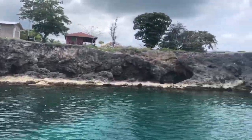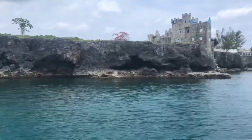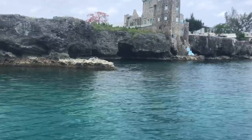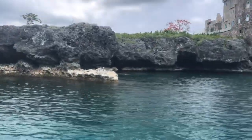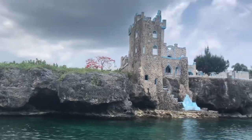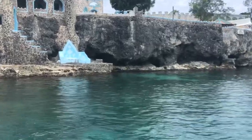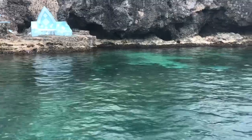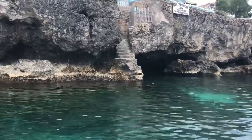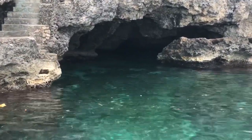Taking a boat ride up the west end of the grill, the beach ends, and then the west end begins. There's a little castle. Here's the caves below. Let's see the water. I wish the sun would pop back out. It was just cave. Oh, here's the caves underneath here. That's neat. You want to go and swim in there?